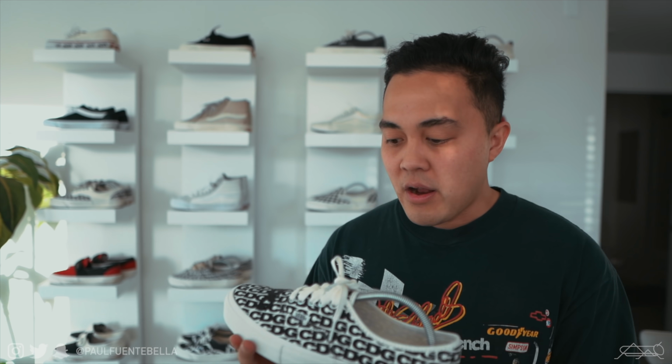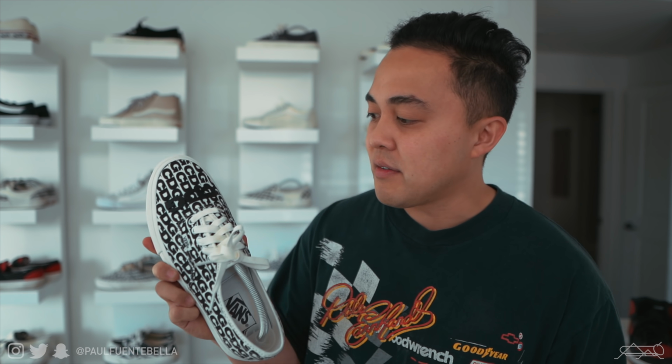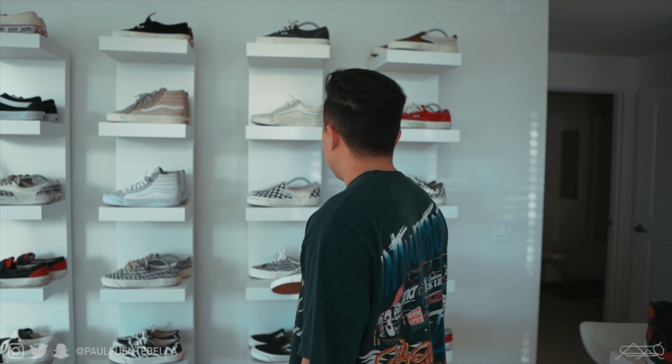but instead of having to pay like 800 bucks or whatever they go for, they're almost going for retail, so I'd definitely give them a look on StockX. Very, very good sneaker in my opinion. I've actually never worn these because they just arrived today, so yeah, I definitely love these sneakers. Super, super clean in my opinion.